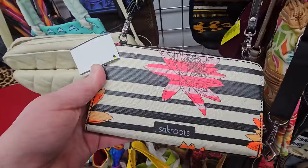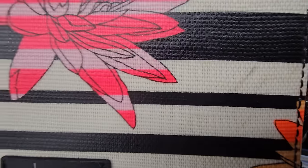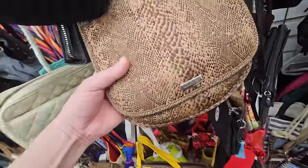Sack roots. It's cute. I like sack roots, but I'm not sure about that staining right there, how to get that out. Some more on that side, so we're going to pass. Is this going to be anything fancy for us right here?